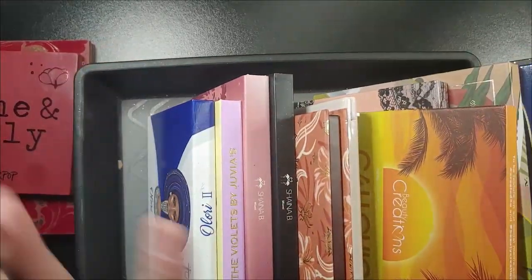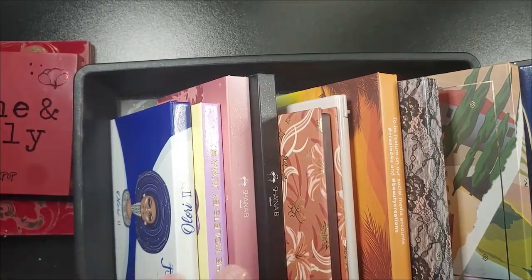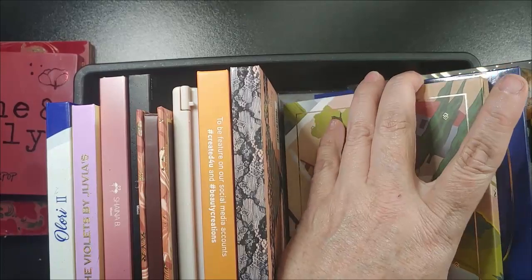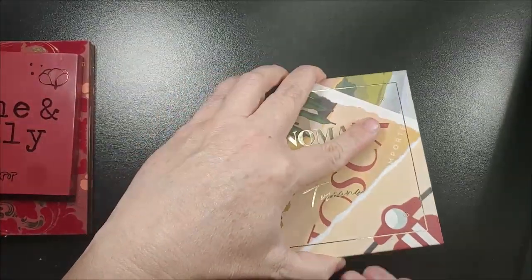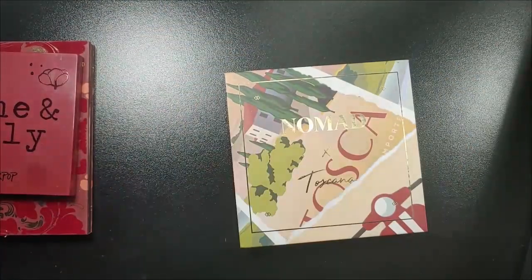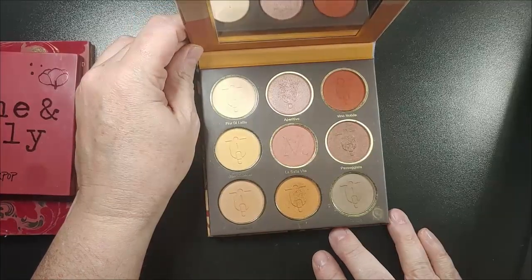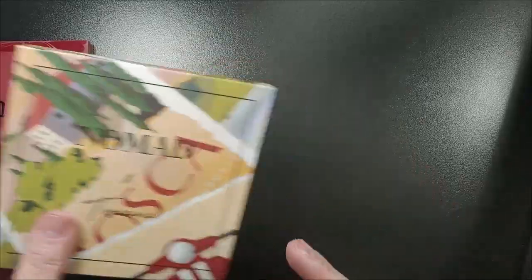Okay, next up are some other smaller palettes. Oh, I don't know on this one. I don't know. I think I'm going to choose the Toscana. I got this in friend mail from Erica Conger when she decluttered it. She asked me if I wanted it, and I was like, absolutely. So I think I'm going to grab that too.